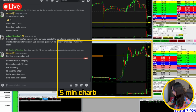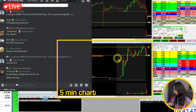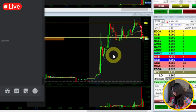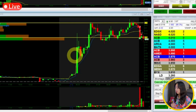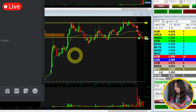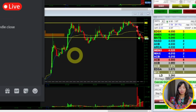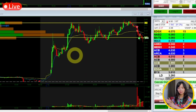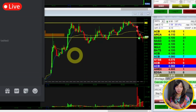You can see now I switched to a 5-minute chart to confirm that we are indeed breaking down that $4. You can see on the 5-minute, we're testing that $4 again. Lower highs, lower lows. So whenever I trade, whichever strategy, doesn't have to be this Bagholder gap up short, for almost all the strategies, I'll switch between 2 minutes and 5 minutes to look at the bigger time frames to see if the thesis is still aligned.